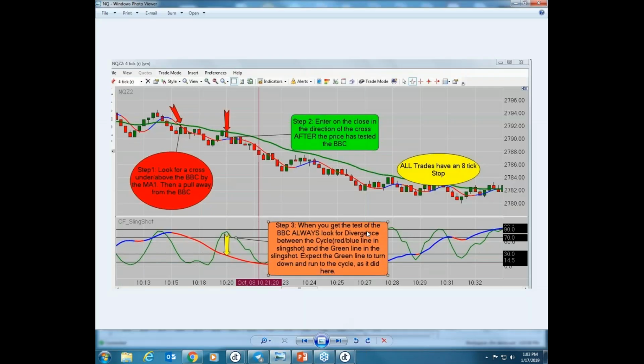All right, so with that said, I'm going to get into the nuts and bolts of this thing. This is good for the new guys, guys that are on the trial, just learning, because I'm going to break down what he goes through step by step. So the first order of business is the time frame. We're on a 4-tick range chart.